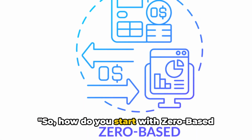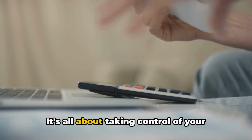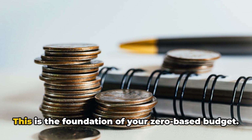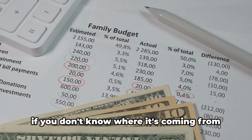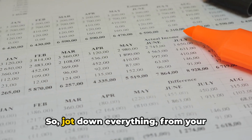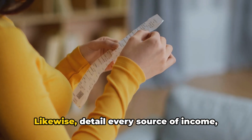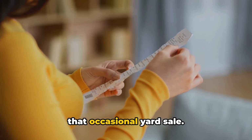So, how do you start with zero-based budgeting? Well, it's not as daunting as it may sound. It's all about taking control of your finances one step at a time. First, you'll need to list all of your expenses and income sources. This is the foundation of your zero-based budget. You can't plan where your money will go if you don't know where it's coming from or what it's currently being spent on. So jot down everything, from your monthly rent or mortgage, utility bills, groceries, to your daily coffee indulgence. Likewise, detail every source of income, be it your salary, freelance work, or even that occasional yard sale.